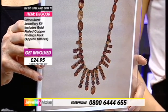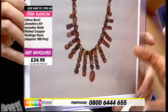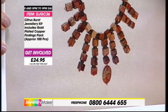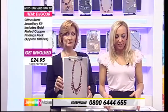That's gorgeous. I really like the round bead. It just pulls your eye down, doesn't it? It's lovely. And I love the fastening as well. I think it's very tribal, actually. It's gorgeous. Very, very nice.